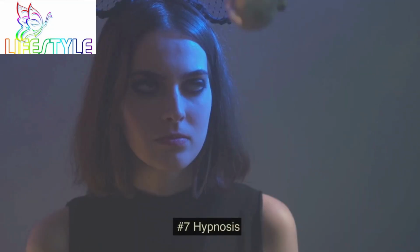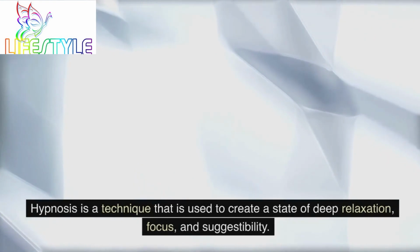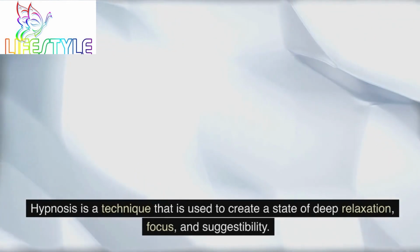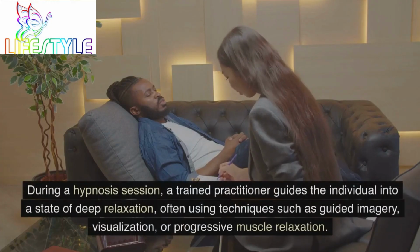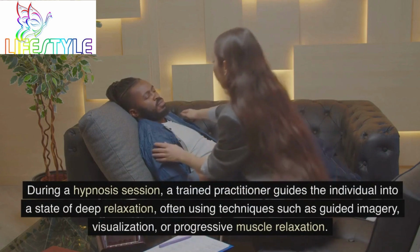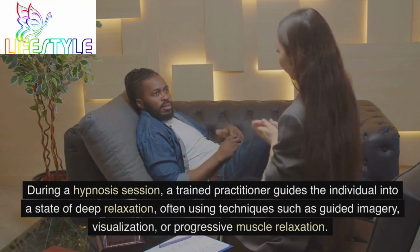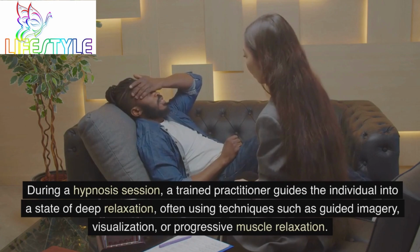Number 7. Hypnosis. Hypnosis is a technique that is used to create a state of deep relaxation, focus, and suggestibility. During a hypnosis session, a trained practitioner guides the individual into a state of deep relaxation, often using techniques such as guided imagery, visualization, or progressive muscle relaxation.